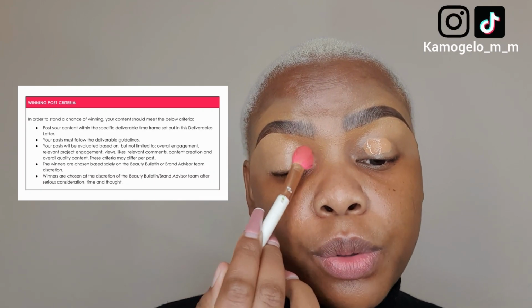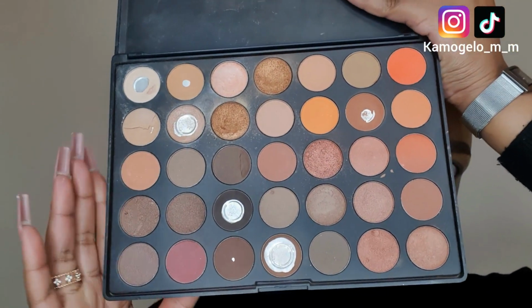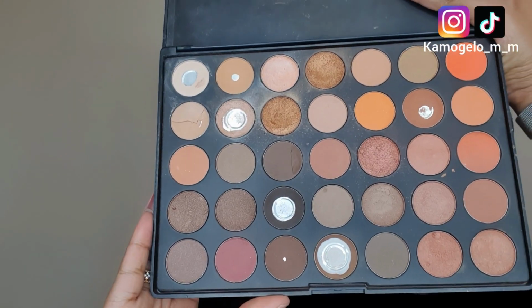So for you to win the prizes, number 1, you have to post at the time given and not post late, and also you can definitely not control what happens once you've posted. So you just kind of pray and hope that your post gets chosen as one of the best. So yeah, that's also another thing. I'm setting my lids with the very same powder I used for my brows. I think for eyes I'll be using this palette today.